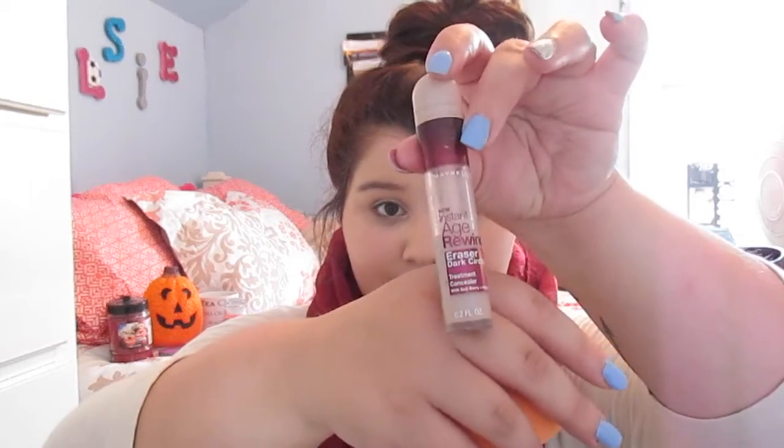Next, I will be using this Instant Age Rewind Concealer. I am going to be covering up any dark circles that I have, and I will be brightening up the under eye area.